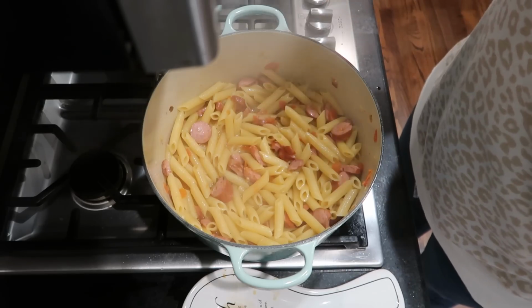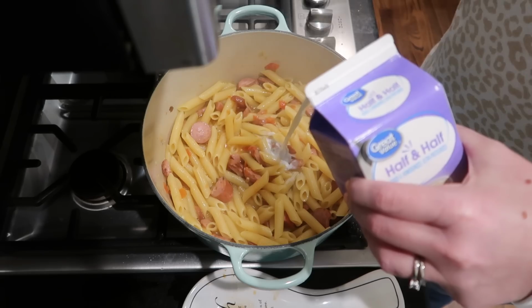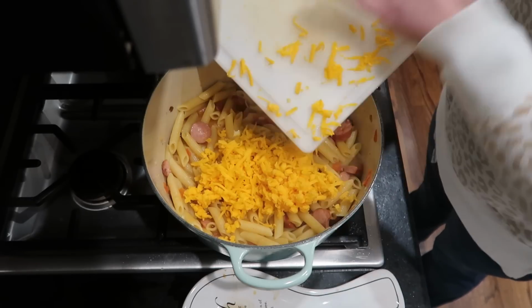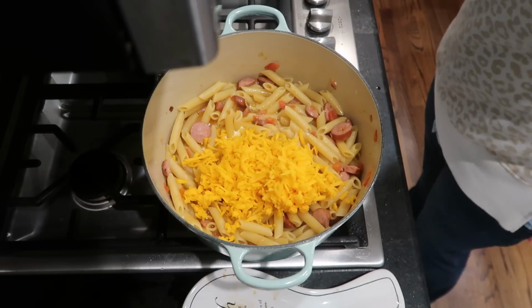My pasta has been cooking for about 10 minutes. It is cooked to al dente, and now I'm going to stir in about a 1/4 cup of half and half and 4 ounces, or you know, half of an 8-ounce block of sharp cheddar. I can find these at Walmart for about $2. You could use a different kind of cheese if you wanted to.